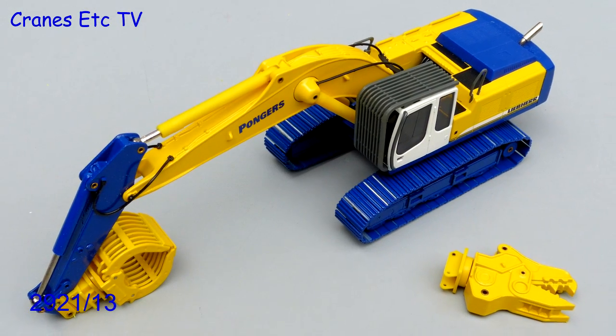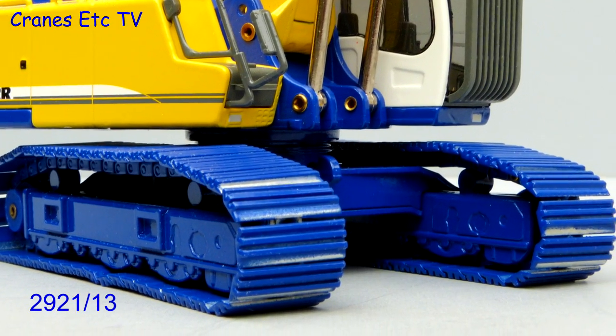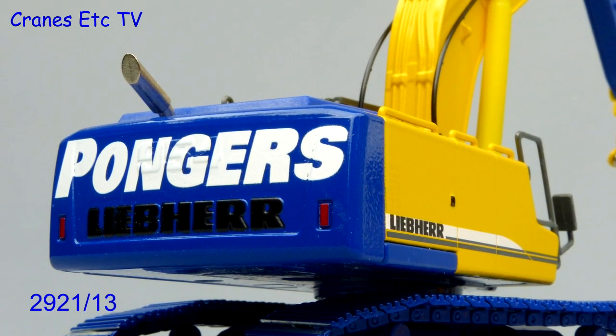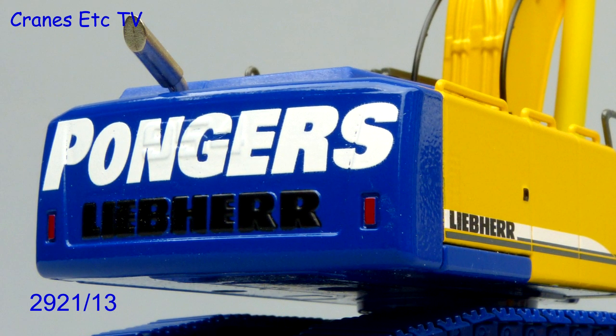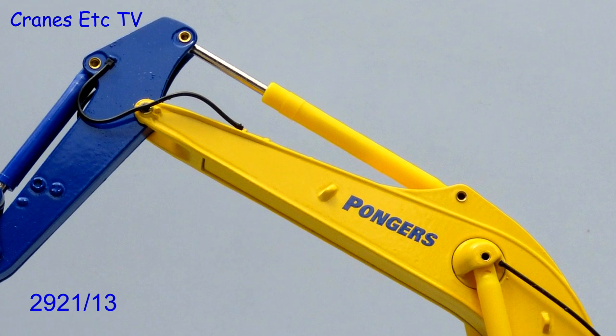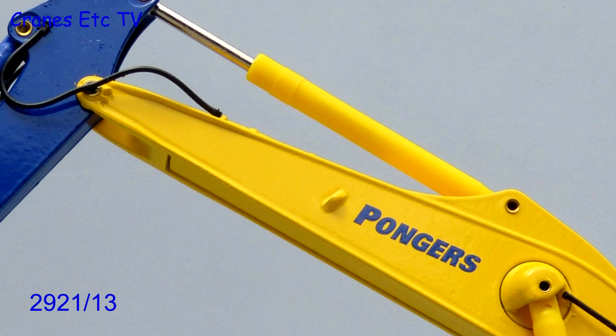The Pongers version of the model comes with the sorting grab and combination shear, and this is the only model of the 3 that has wider crawler track shoes. All the other details are the same, and the colour scheme is certainly interesting with the brash Pongers name at the back. Yellow plastic hydraulic cylinders are one of the more difficult colours to match with metal, but on this model it's fine in most lighting conditions.